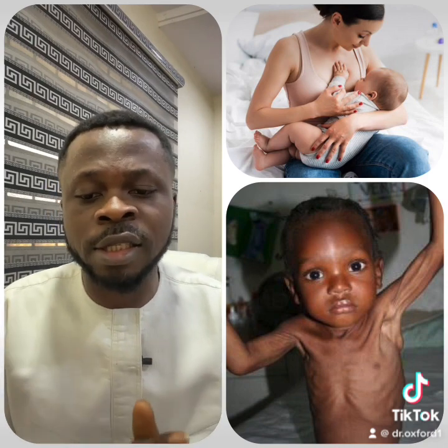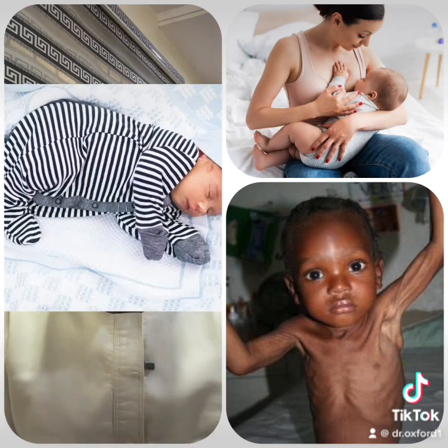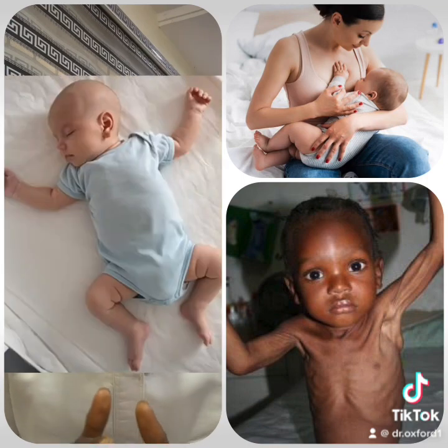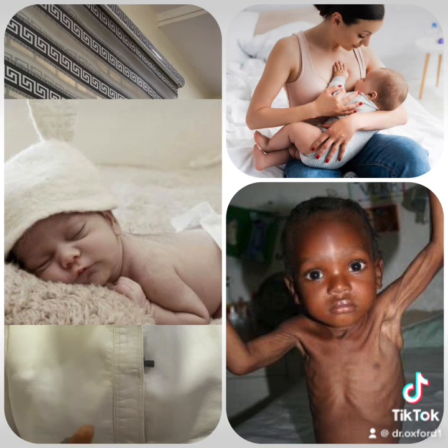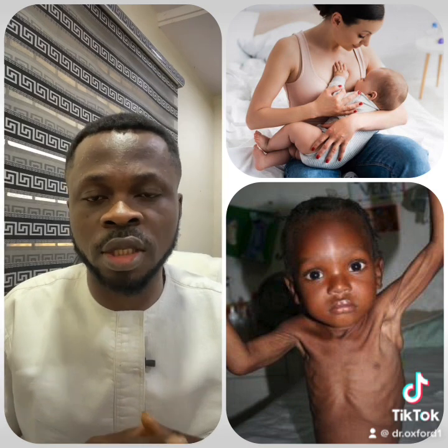The third thing is, please always lie the child on the side. Now, I'm not saying that you should not lie your child either on the back or front, but immediately after breastfeeding and the child has belched, don't lie the child either on the back or on the front, because this will also increase the chances of this child either aspirating or regurgitating the food.